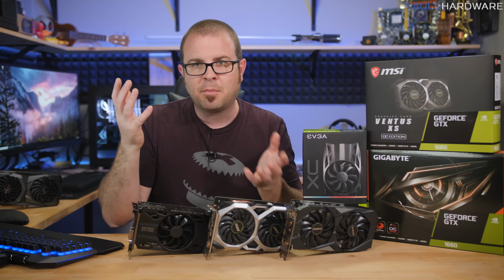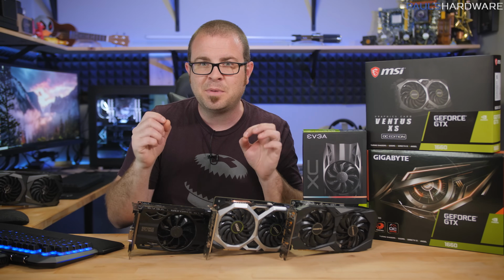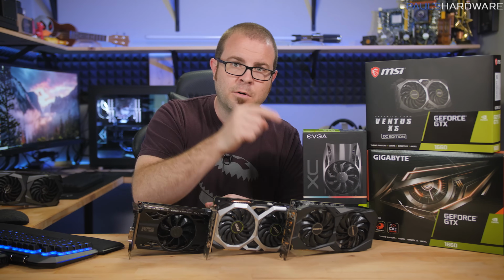All of these are within a margin of error of each other, and I'm not going to say that one of these cards is necessarily better than the others because the scores were so close, but given the three results that I have, I'm going to go with the Gigabyte card for further testing.